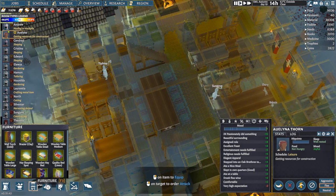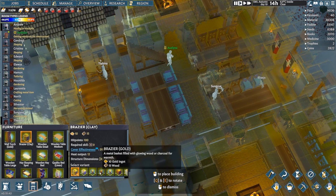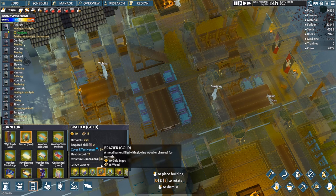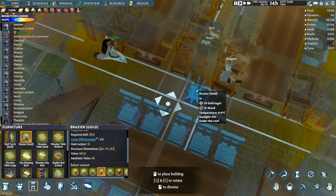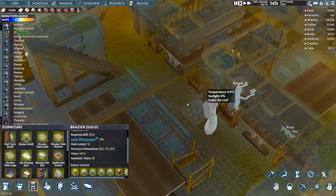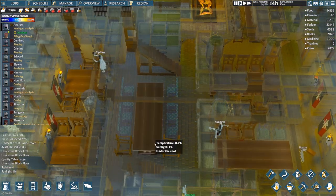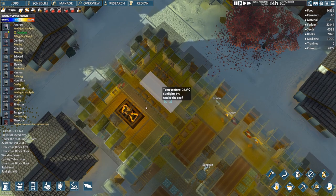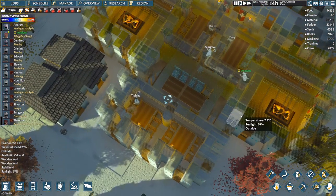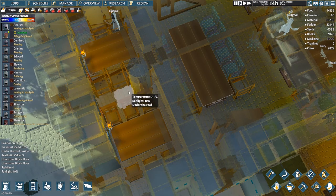Let's see here. Where would that be under? Brazier, got gold. That would cost 10 gold for a gold one. Aesthetic value is 25. Yeah, so we could do something like that, maybe. And that should help a lot with the temperature in this area, I think. We'll see. I'm not sure if that's going to work or not. That gets pretty good reach over here, so I think it will work. If not, then we can try moving it behind here, I guess, or something.